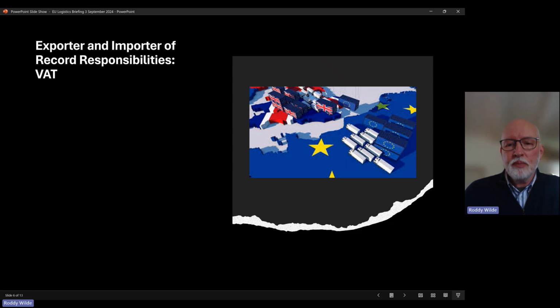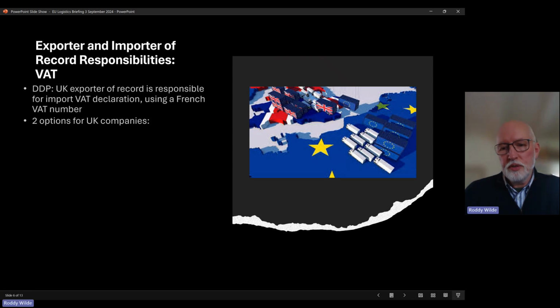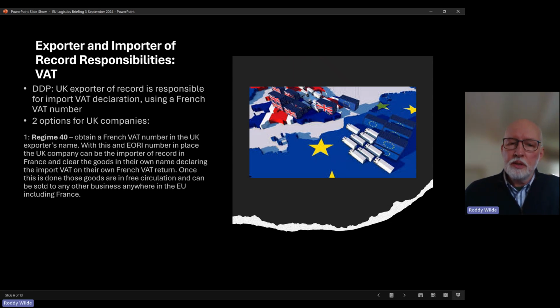When it comes to VAT, how to manage this aspect of it, there are two options for UK companies. And the first one, and I apologise for the smaller text here, but this briefing will be available afterwards to be read and reread and consulted. The first option is what is known as Regime 40. So this is where the UK company will obtain a French VAT number in the UK company's name. With that and an EORI number in place, the UK company can be the importer of record in France and clear the goods in their own name, declaring the import VAT on their own French VAT return, which they would have to do monthly.